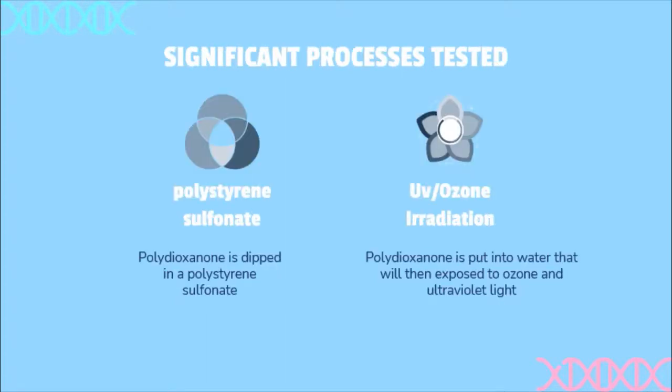So the first method is where they dip the PDO sutures into a bath of polystyrene sulfonate. And this solution was about a 33 molar percent concentration of sulfate groups, and this caused a negative charge on the surface of the PDO sutures.